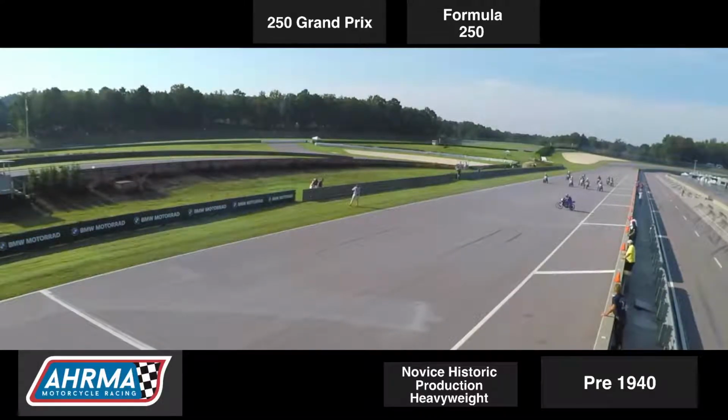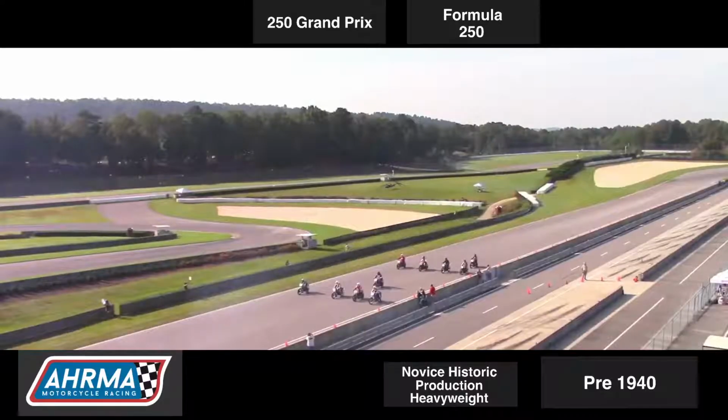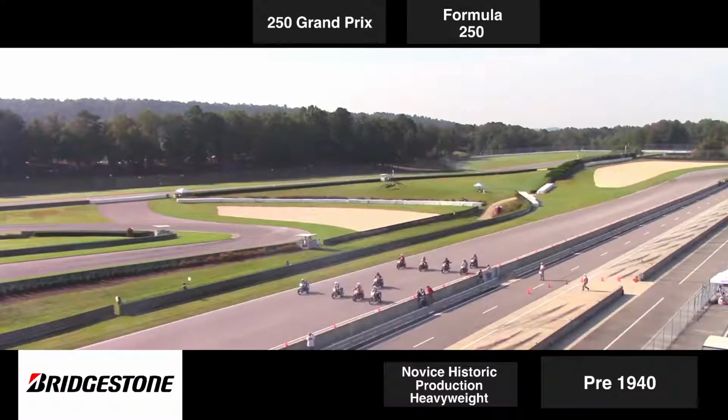Swept around the outside from that front row, leading the field down into turn number 1. Everybody away in the first wave cleanly, looking back up towards the start finish line, waiting for the next wave to go as another bike refuses to start.